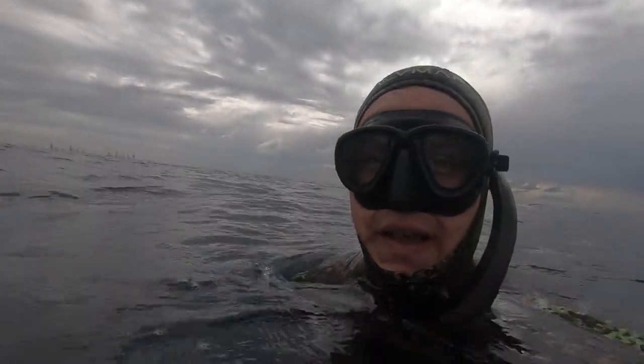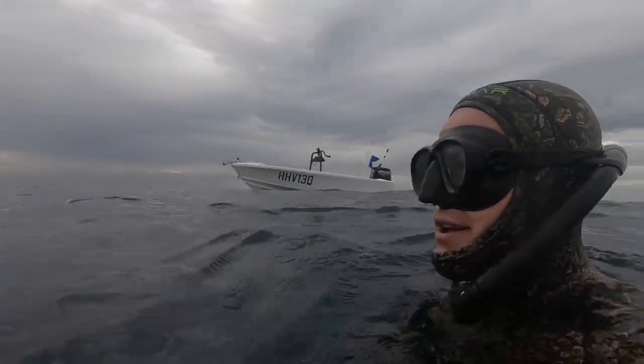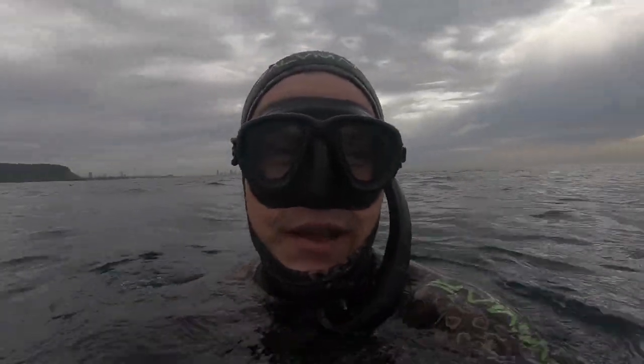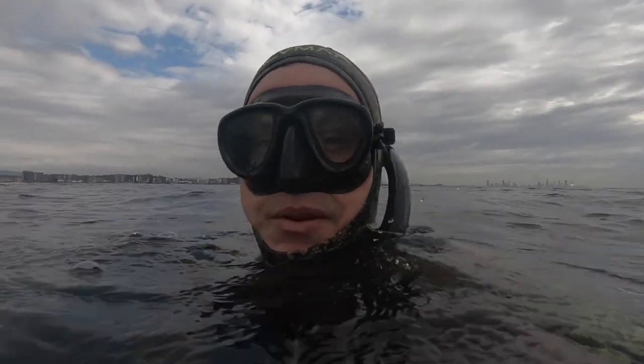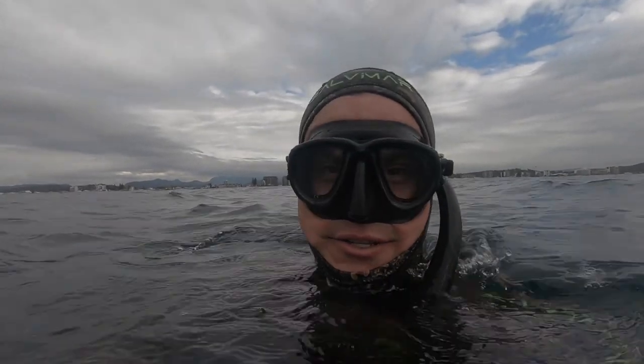It's time to go home. I've got enough fish. It's so nice and clear. It's probably 10 to 15 meter viz. It's just beautiful down there. So much sea life, so much bait. So cool.